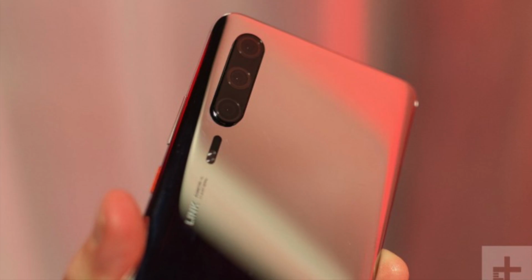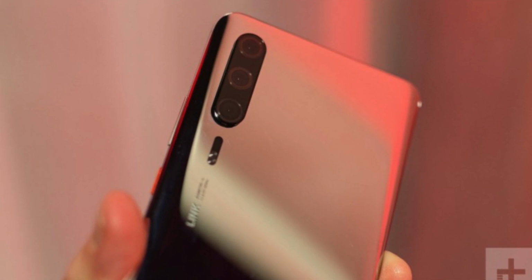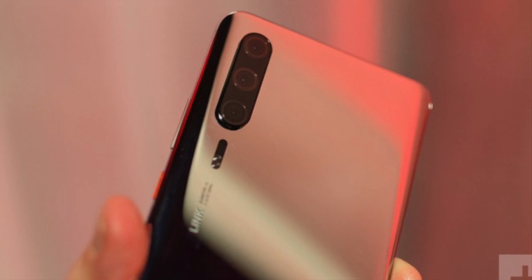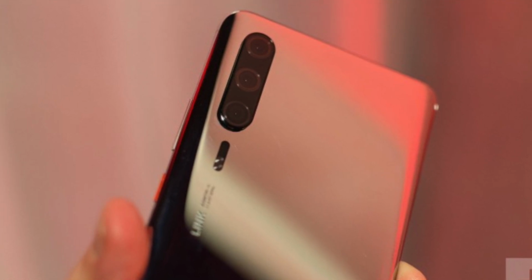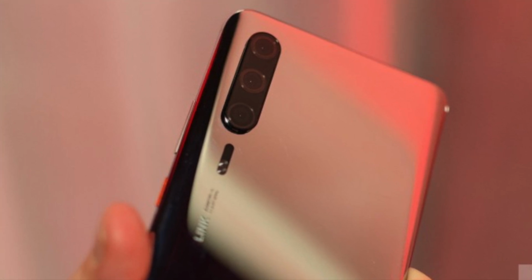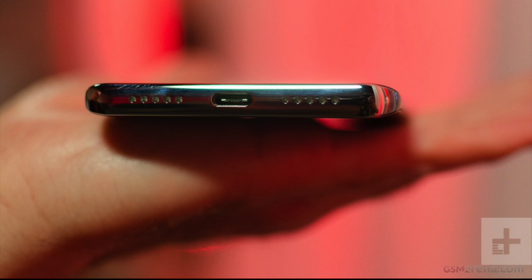What's up guys, right now you are looking at the Huawei P30 Pro, the next beast from Huawei. And yes, I'm just as surprised as you are right now, but Digital Trends claims to have had personal time with the upcoming Huawei P30 Pro flagship. Well, sort of. So the quick hands-on review begins with a small disclaimer.